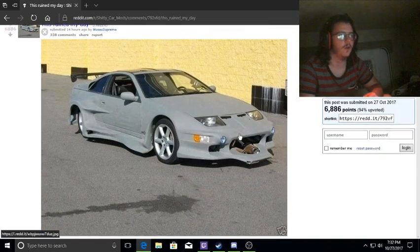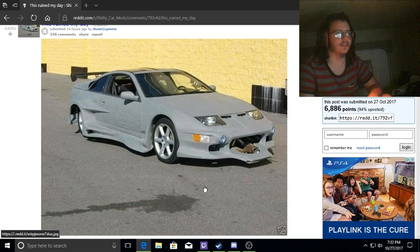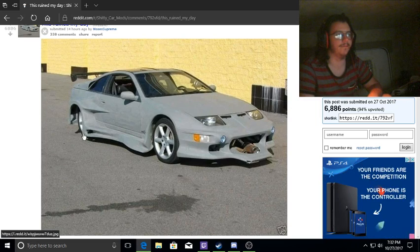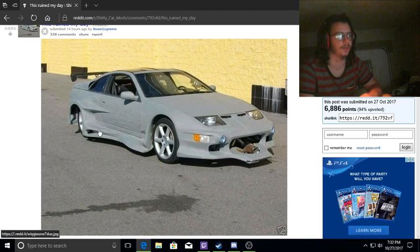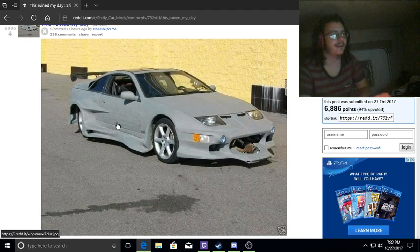Let's see what it... Oh, Jesus Christ! Yeah, that is. Jesus Christ! What the fuck did you do down here? Like, this is kinda iffy. I mean, it's not super bad. If it's actually functional... Wait, no, I take that back. That's fucking horrible. Look how far out this fender flare goes, and you don't even have the wheel to match that.